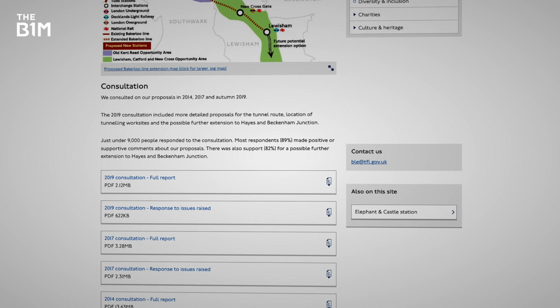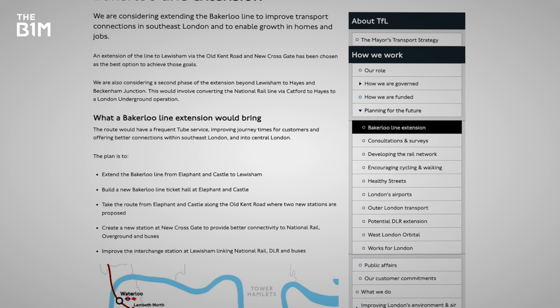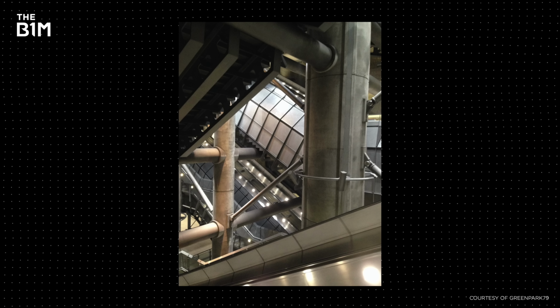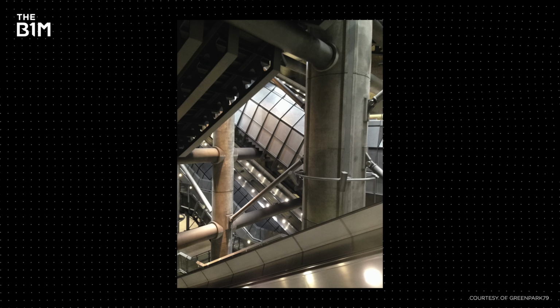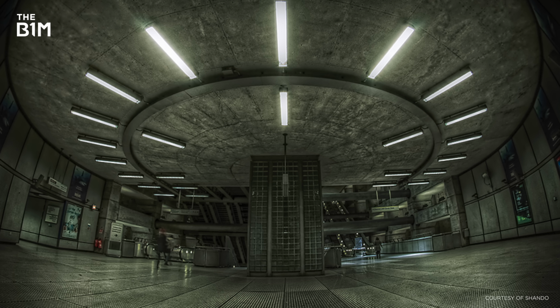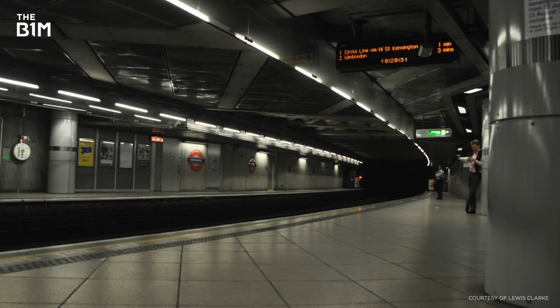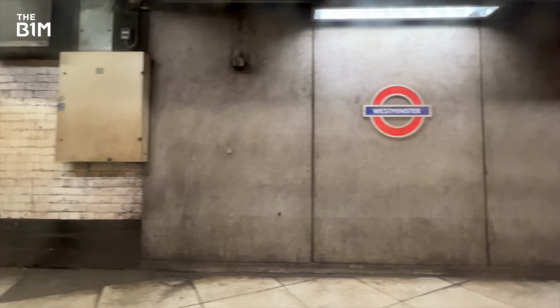This city could be welcoming further developments to its tube line in the coming years with a possible Bakerloo line extension. Our advice would be to look at what's been done here and use it as a mark of what can be achieved for the stations of tomorrow. Westminster Underground is truly impressive, and the story of how it came to be will live on and inspire engineers for generations.